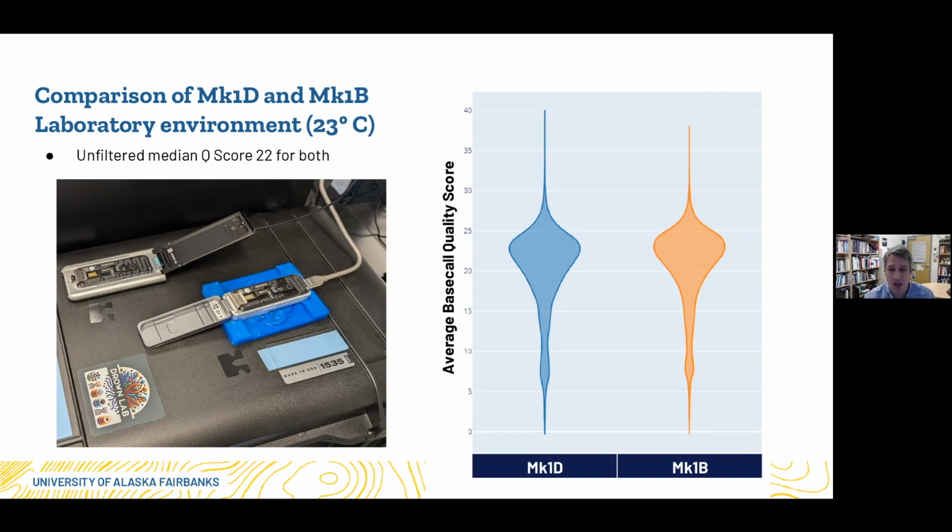They were a little bit spaced apart so as to not interfere with one another, but we were collecting data at the same time. And you can see, just as a measure of performance, the quality score of the reads. These are unfiltered reads being displayed on the right. And you can see these violin plots showing a distribution with a median Q-score around 22 for both the Mk1D and the Mk1B. So this new device looks to be performing as well as the device that you may have been using in your lab for a number of years, but it has some improvements, as we'll see in just a moment.